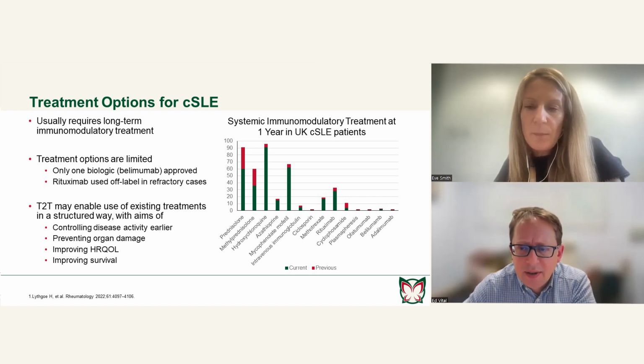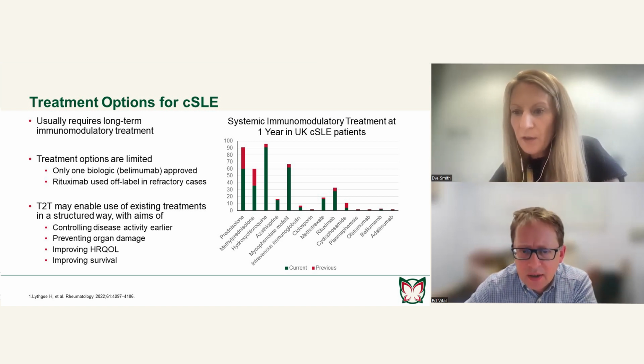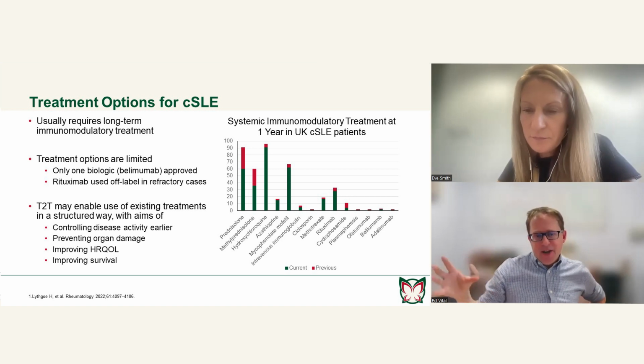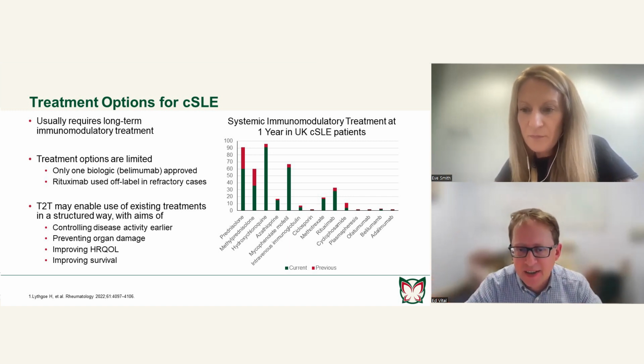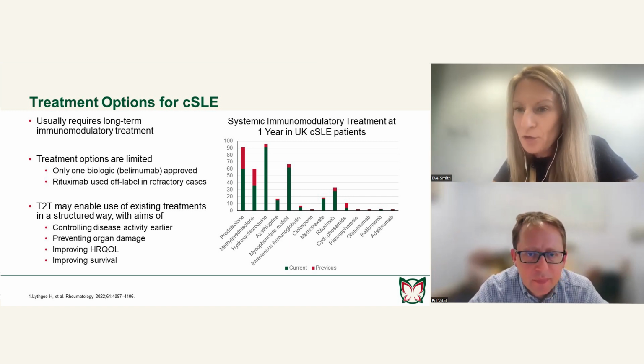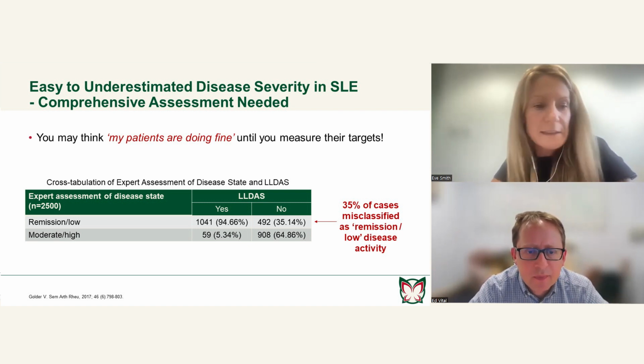So I think a big part of that is monitoring and introducing structured monitoring to try and move people along the treatment pathway quicker. So you regard that use of methylprednisolone after a year as an indication of a failure of the long-term maintenance therapies that should be preventing that? Exactly. By a year, you should be trying to hit your low disease activity steroid target, if not lower.